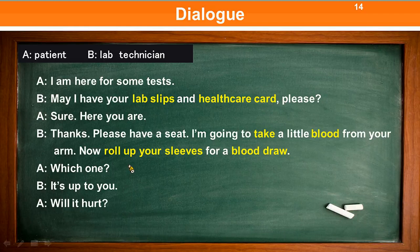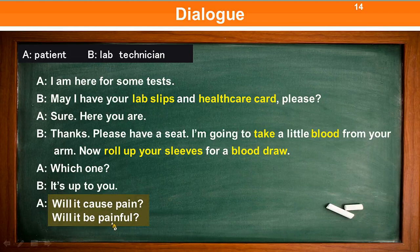Okay, so from here, we can know why the patient is in the hospital. Because he is there to do some tests. And the first test he has is a blood test. And that's why the technician asked him to roll up his sleeve. And the patient is kind of worried that this blood draw is going to cause pain. So he asked, will it hurt? The other way to say will it hurt is, will it cause pain? Will it be painful? Well, let's see what the technician says.